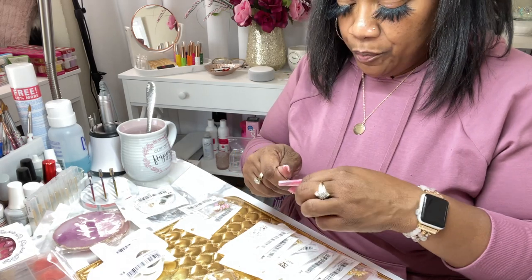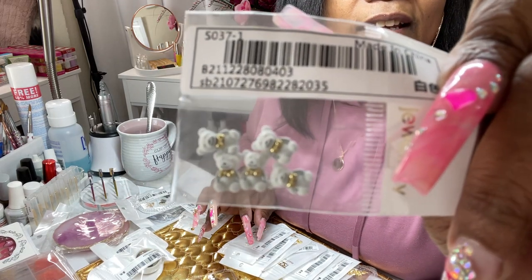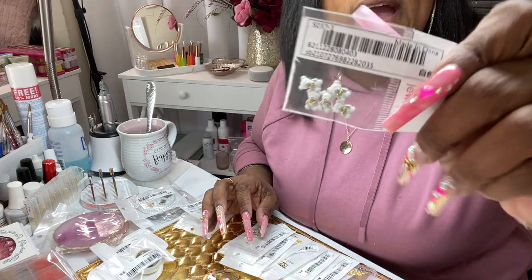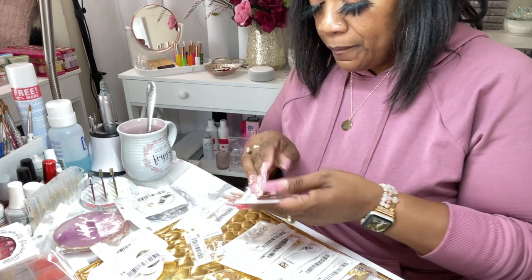And these are so precious. They were only willing to give you 5 of these. Look at that. Aren't they cute? That is so cute. It's white and gold teddy bears. I think it's just so adorable because I love white and gold. But that's so cute, the little white and gold bears.